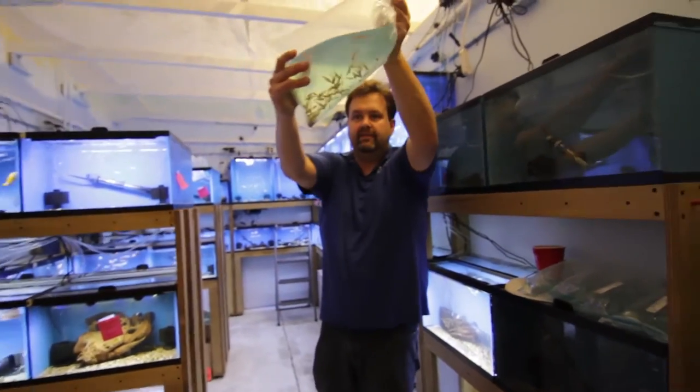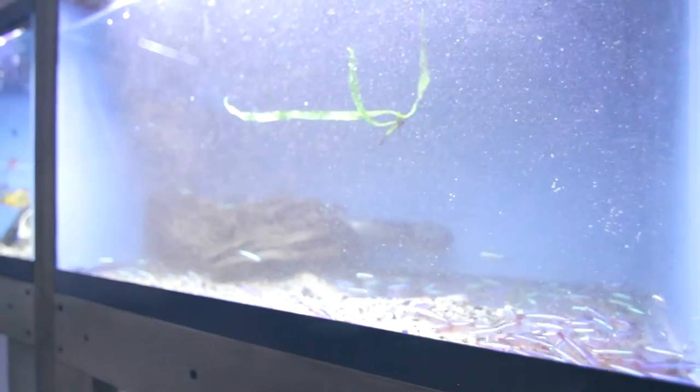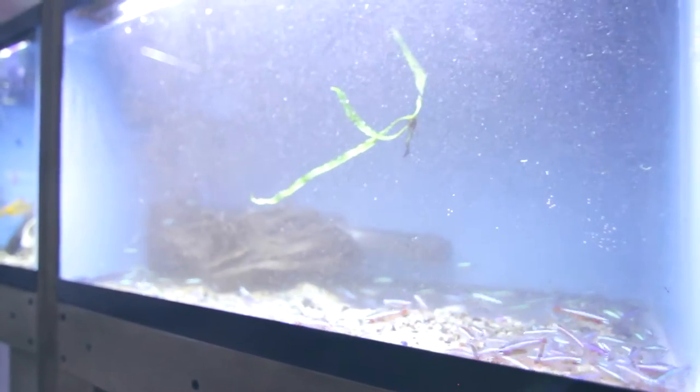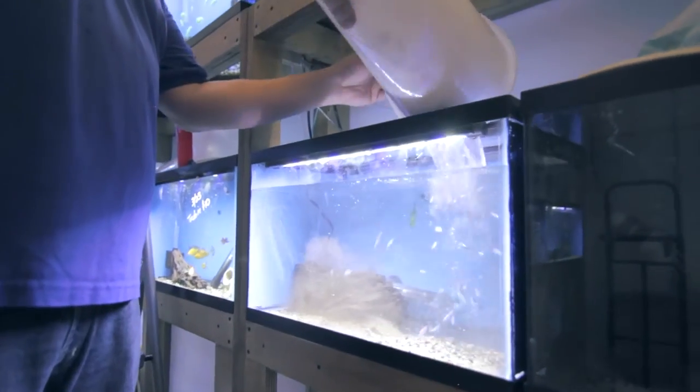So there we go, there's a bag of large wild cardinals from Brazil. They're actually really good sized. And we'll get them in.